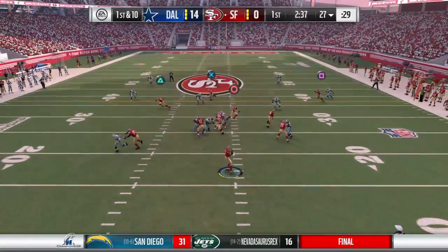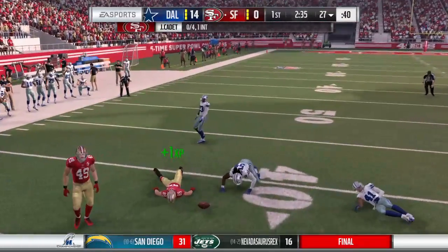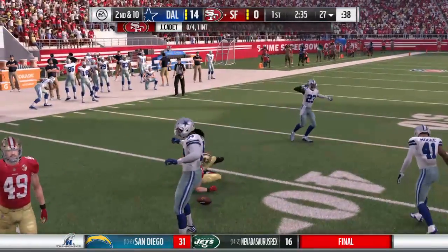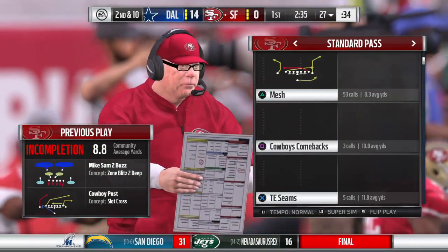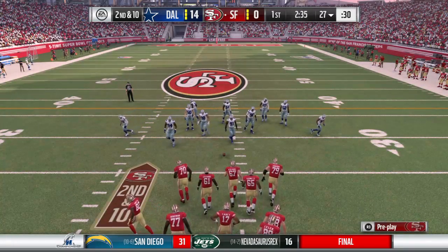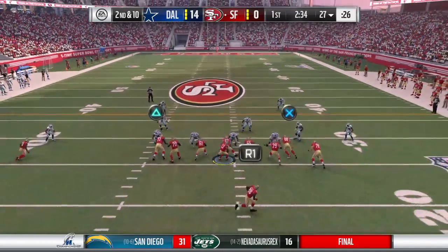After the pick six, they go right back to the air. And it pops free. The collision there jarred the ball loose and brings up second down. Oh, man, for him to be that wide open and drop it. Sometimes you have just too much time on your hands, right? You end up thinking way too much, and your hands get shaky.